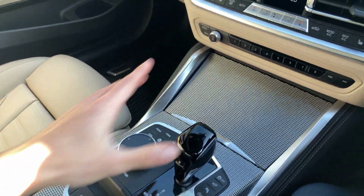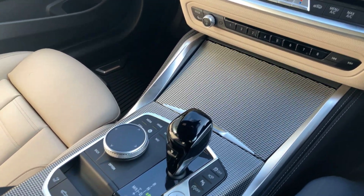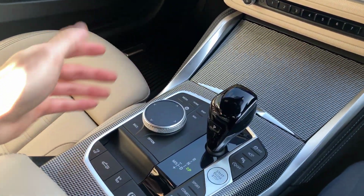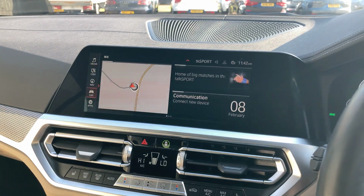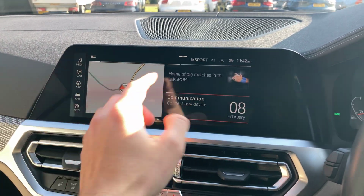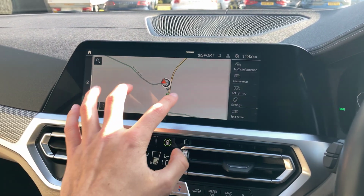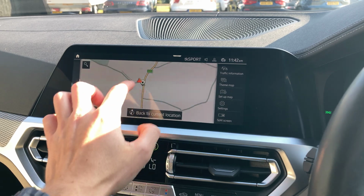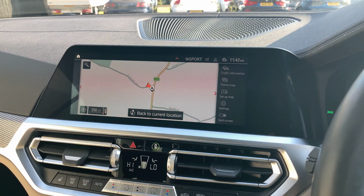So we've got a very neat and stylish center console. We've got this hexagonal aluminium trim, and then our gearbox and multimedia dials down here. So we're going to use the dials just to not get too much in the way. So this is your home screen, but as you can see, the touchscreen works completely fine. It's extremely responsive. It works especially well for the map because you can pinch and zoom like so and move around. So a really easy to use user interface.